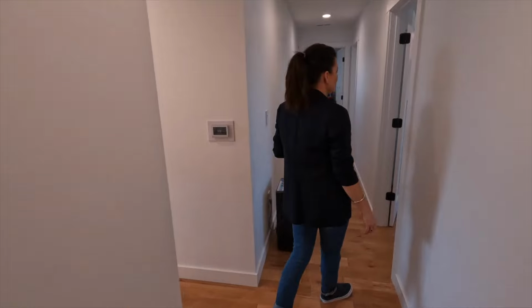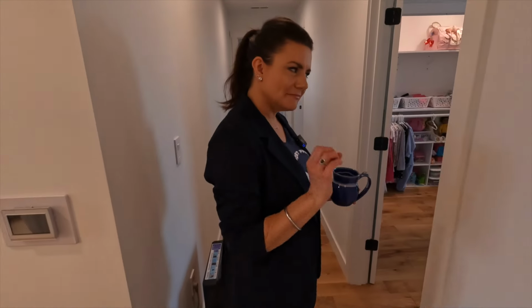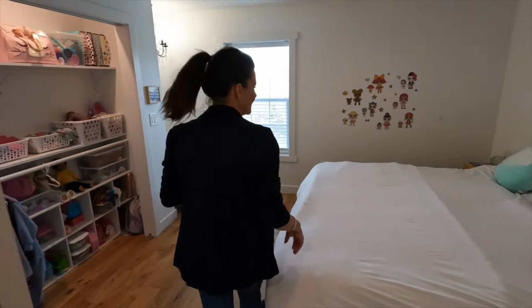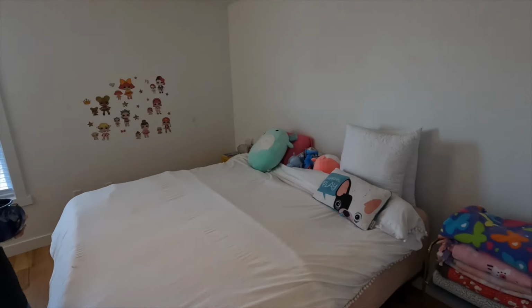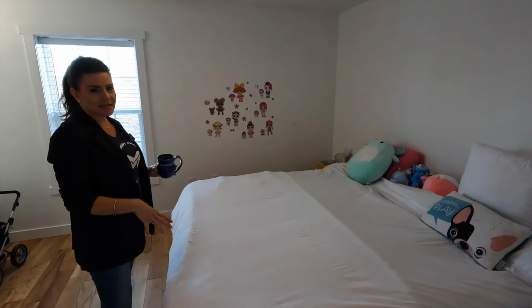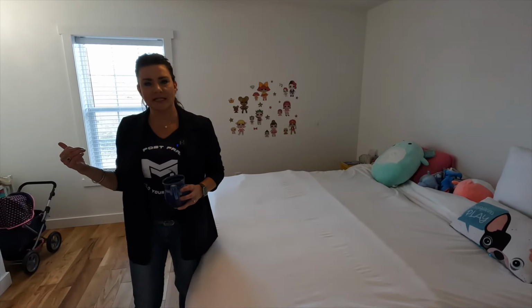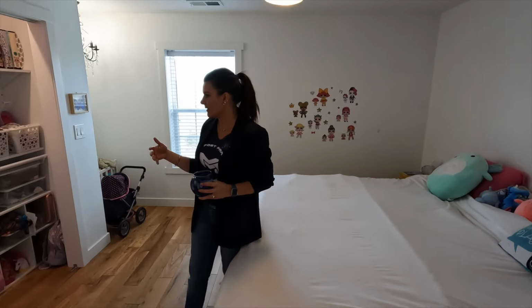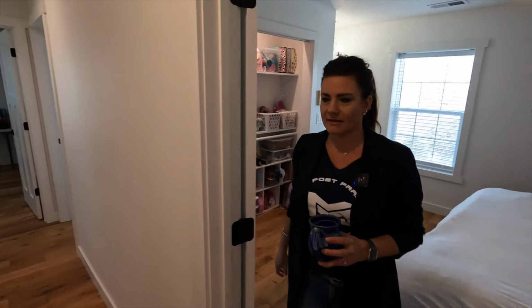All right, we'll show you our kids' bedrooms, which we've got a little bit of work to do on, but that's okay. This is our youngest. All of the bedrooms up here are about 12 by 12. So this room has a king-size bed. The other two rooms have queen-size beds. They're very spacious, very functional. Their closets are good sizes so that they can have all their stuff stored.